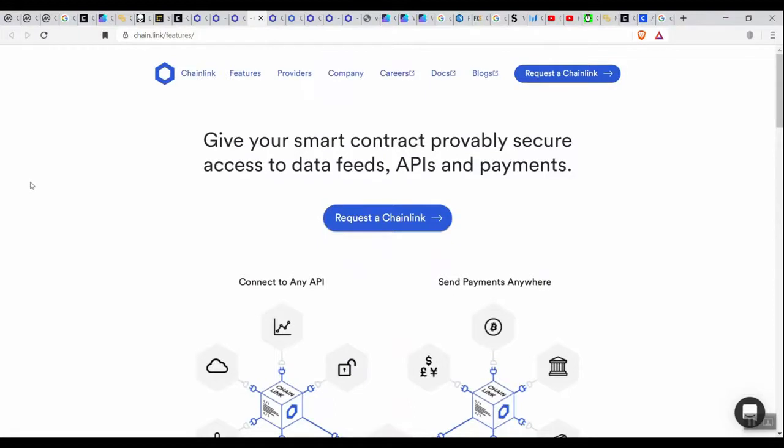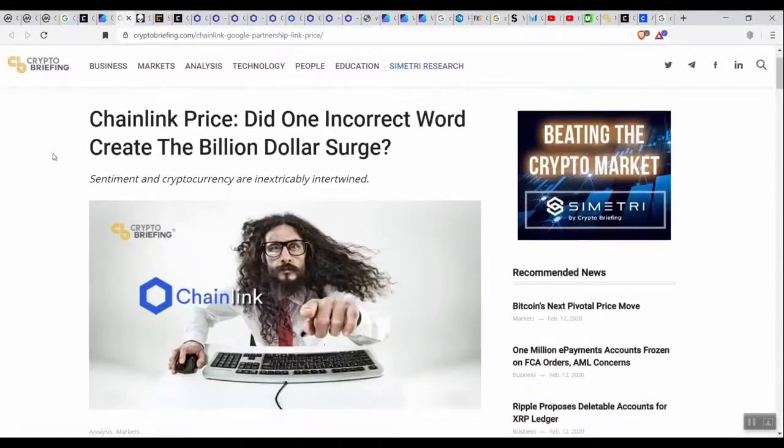Let's have a look at some key partnerships that ChainLink has formed. Now I'm going to start with the most significant one, courtesy of Crypto Briefing, where the title says, did one incorrect word create the billion-dollar surge? If you look back to data in June and July, that's when it was really starting to gain momentum.